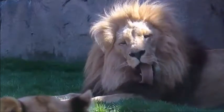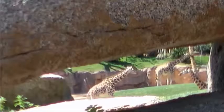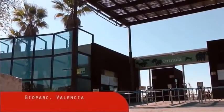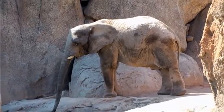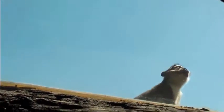For that sort of view, you'll need to take a short taxi or bus ride to Bioparc Valencia, situated nearby in Turia Gardens. Many countries have zoos or safari parks, but this one is slightly different, because you actually feel like you're wandering through the vast plains of the savannah, the equatorial forests, or the island paradise of Madagascar.